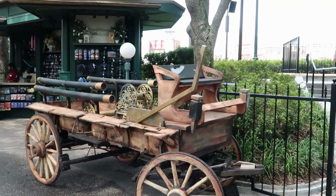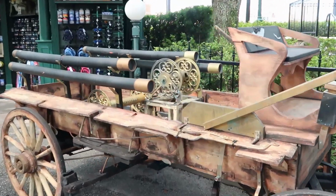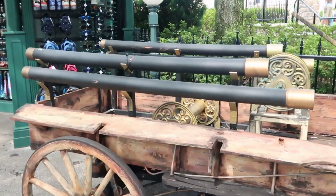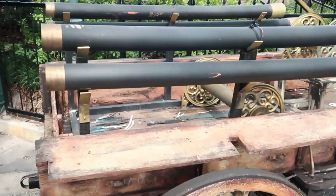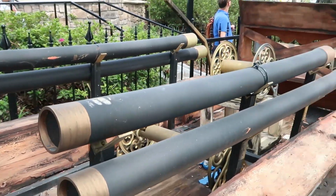But over here, this is actually catching my eye. Look at this wagon that they have right here. This is actually really interesting. This is a really cool Halloween Horror Night prop. Like, I haven't seen anything like this before.